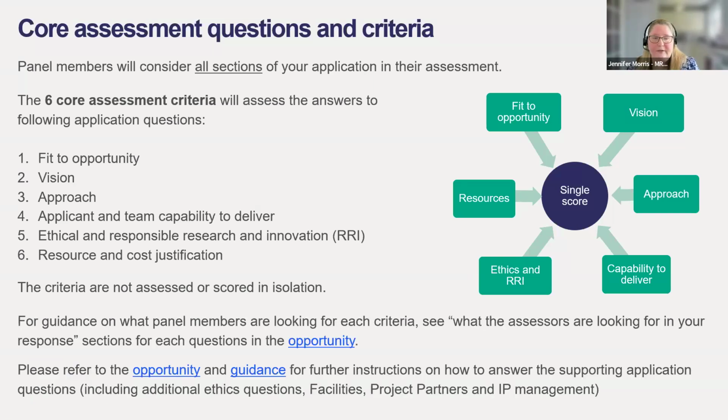So the focus of the webinar today will be on providing you with some guidance and examples of how to demonstrate these criteria, but please also refer to the opportunity information in the guidance for what panel members are looking for. Within the guidance, you'll also find more questions about a number of additional supporting questions that you may need to answer depending on the nature of your project and the people involved. If you have any questions about these optional questions, there will be time at the end of the webinar to ask, and you can always contact the team via email for support.